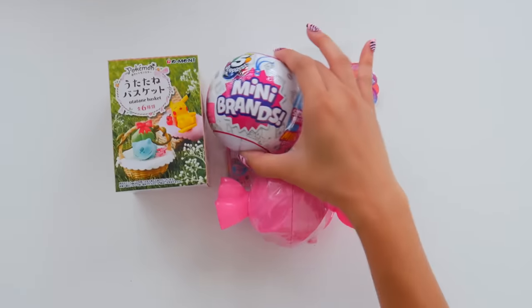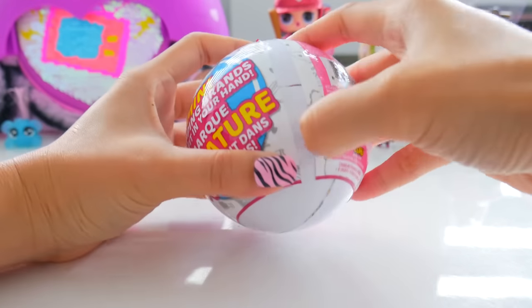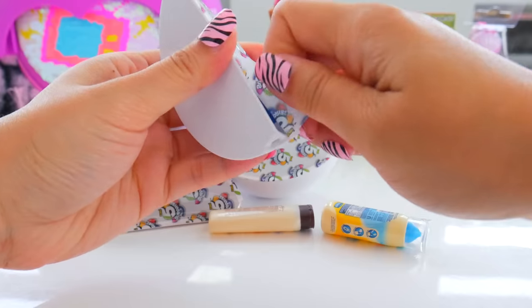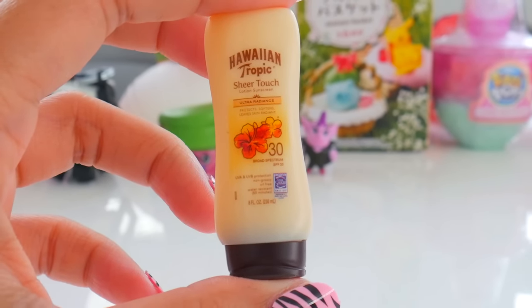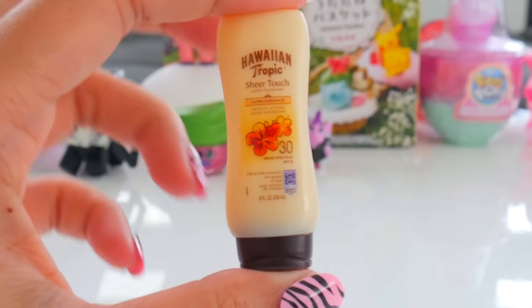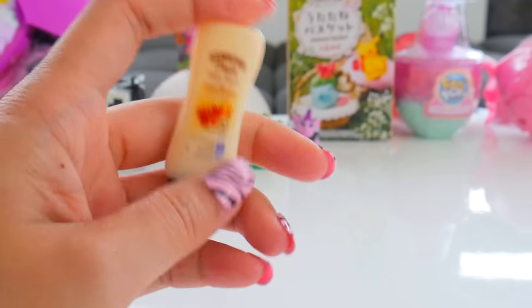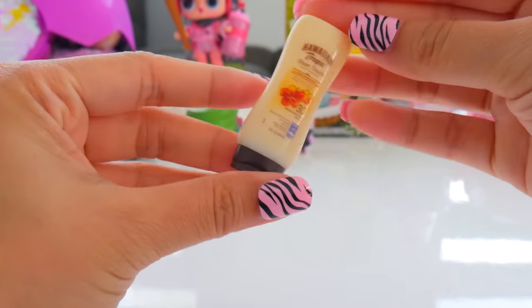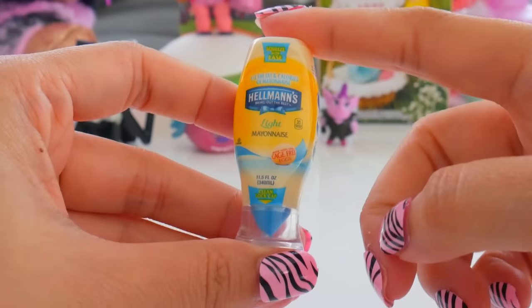I am already dying to open my favorite mini brands. I love my mini brands. And they love me too. Rippy Strip. Hawaiian Tropical Sheer Touch sunscreen with ultra radiance. Whoa! Because you're gonna radiate in the sunlight and you're gonna sparkle like a vampire. Yeah, you're gonna need that extra UV protection this summer. The sun is strong. And I also got my Hellmann's Light Mayonnaise.